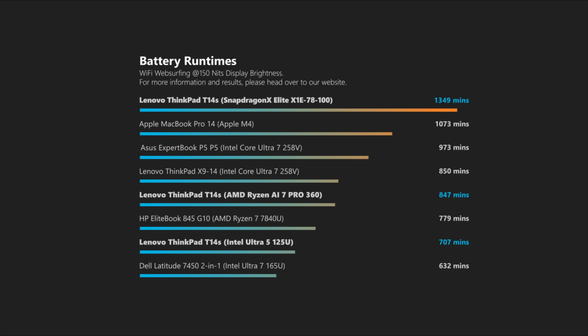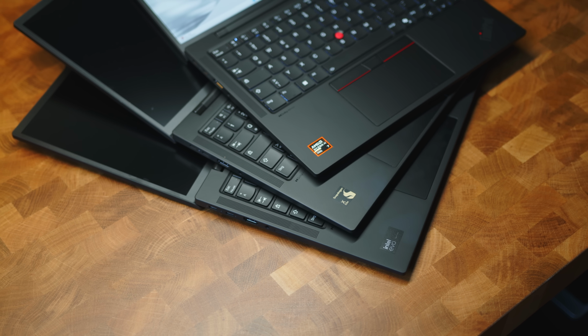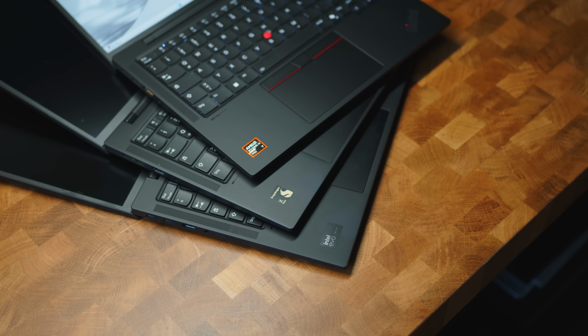This leaves us with battery life, and since all of our T14s have the same battery capacity of 58 watt-hours, this allows for a true apples-to-apples comparison. And, well, the Intel model is alright, the AMD model is good, but the real winner is Qualcomm here, which enables the T14s to run for more than 22 hours, which is actually pretty insane. So if you really want to be as flexible as possible, the Snapdragon-powered ThinkPad takes the cake here.